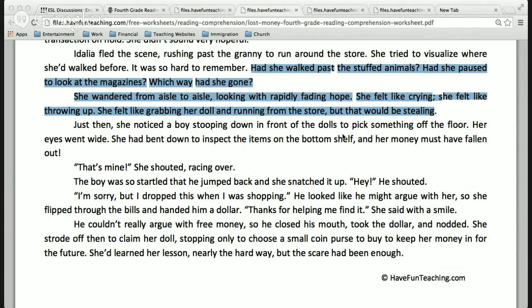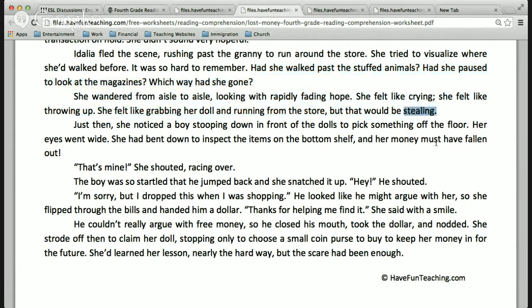Okay, now that last word, instead of stealing, it's stealing.